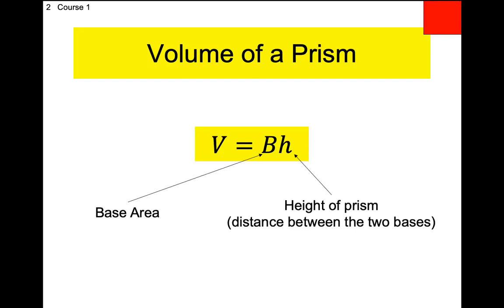So here's my triangular prism. The bases are the triangles. The distance between, that means how many triangles are stacked up, that's your height.